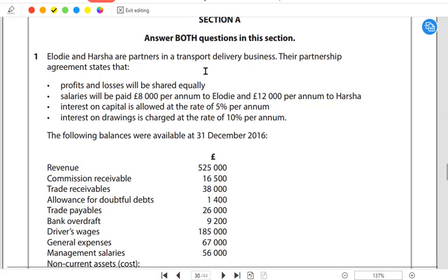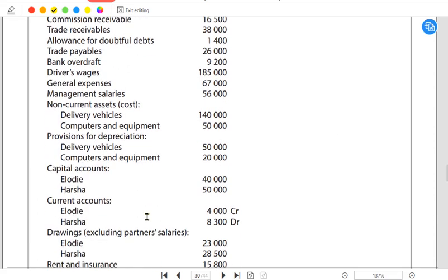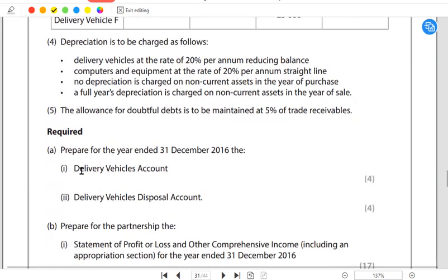Elodie and Harsha are partners in a transporting delivery business. Okay, transport delivery business is there. The partnership agreement states that... Now, there are some things written about the partnership. Then we have a list of balances also and some adjustments. And the first requirement that we need to solve is to make delivery vehicle accounts.